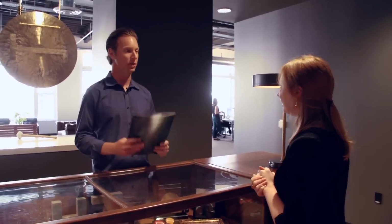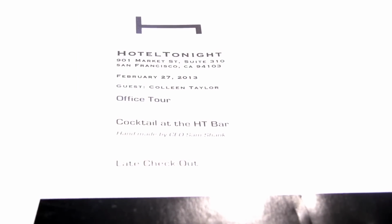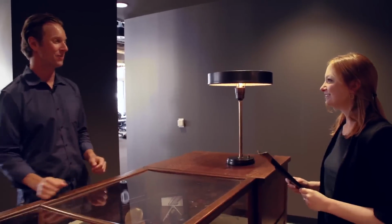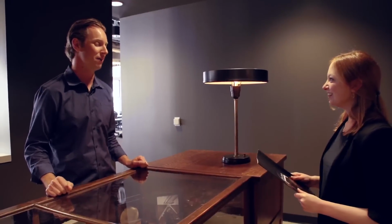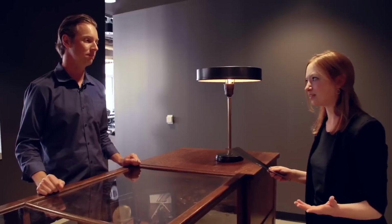And so I have your folio, which is your schedule for today. An office tour. We're going to actually do a cocktail at the end of the tour. And then I was able to negotiate a late checkout for you. So here you go. Awesome. It's just like being at a hotel. Yeah, we're a hotel company, so we modeled a lot of the office around our favorite hotels. Sounds good. Let's just start with all of this.